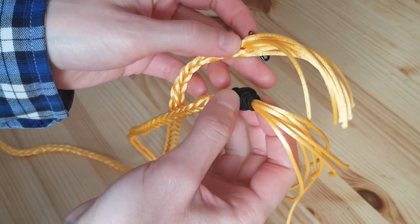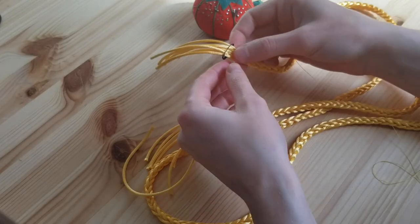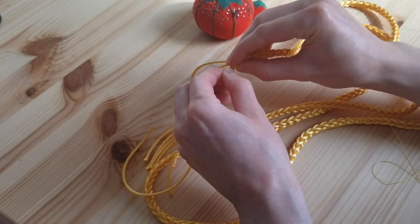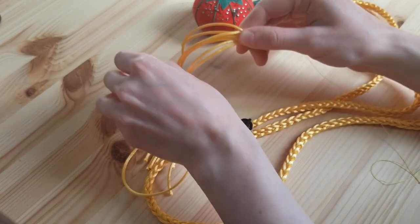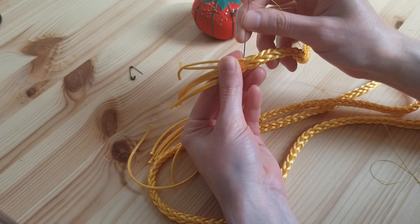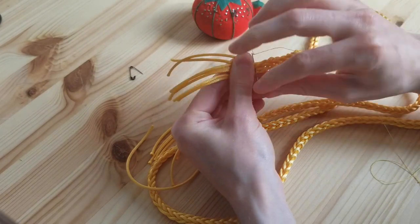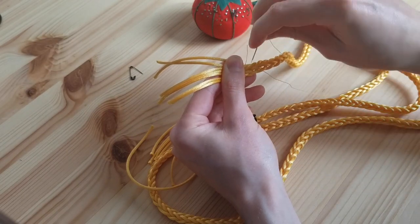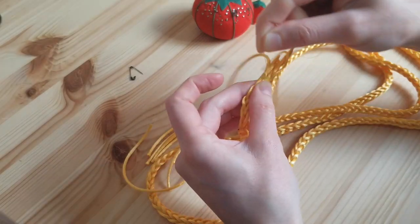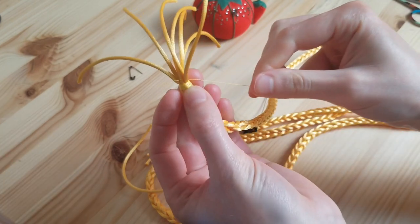In order to secure the ends, I took things off of the safety pins and then just kind of haphazardly sewed different cord bits together until everything felt tight and secure. Then I took the remaining thread that I had on the needle and wrapped it around the end nice and tight until everything felt really tight and secure, and then just tied off the thread with a double knot. And that's it!